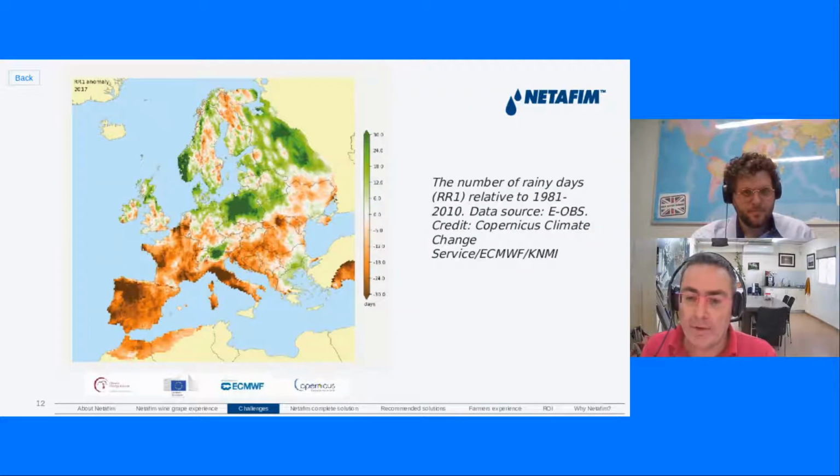Next slide, shown in colors this time. This shows the number of rainy days, or actually, in brown, the number of dry days. When you compare the data from 1981 to the data of 2010, you see that all of Central and South Europe suffered from more and more dry days compared to the northern part of Europe. And also, if you look at your island, the south of it suffered from more and more dry days.